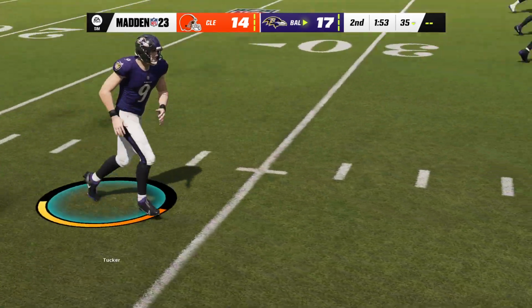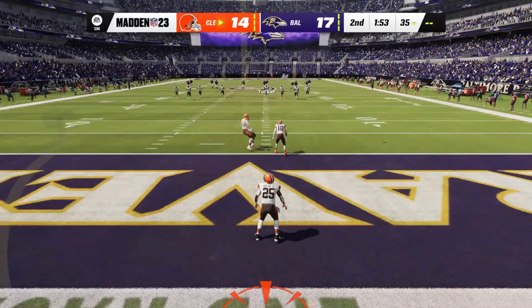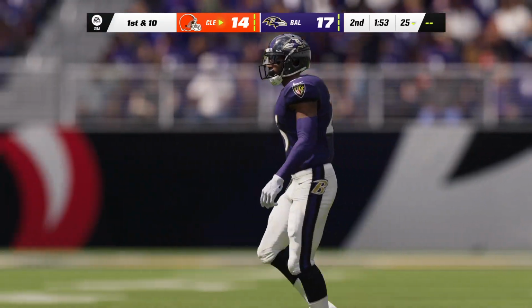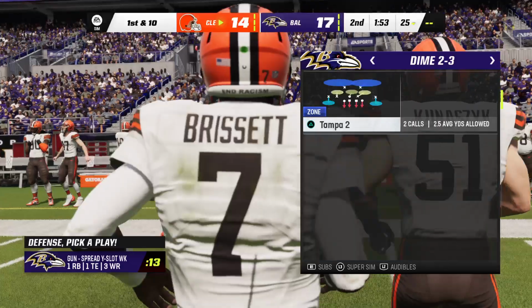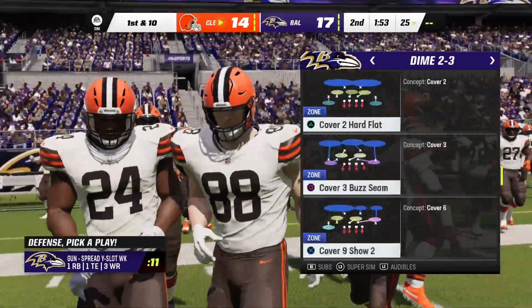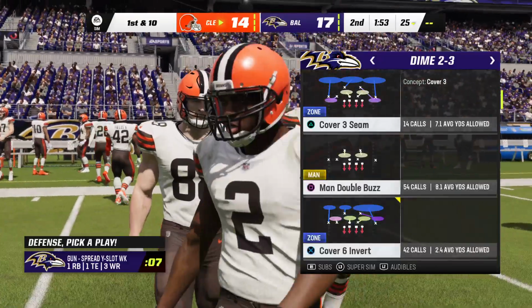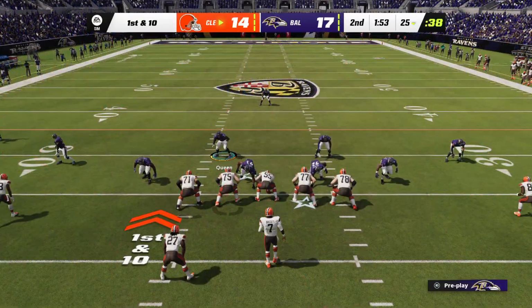Tucker now following the made field goal, set to kick it away. And this will be a touchback as that sails over the end line. Another opportunity now for the Browns offense. And we'll see if they can bounce back from that last drive. In particular, if they can bounce back at the quarterback position, Charles, after throwing their first interception of the game.